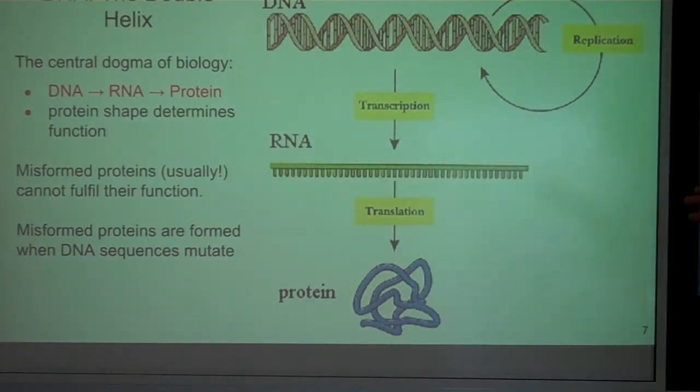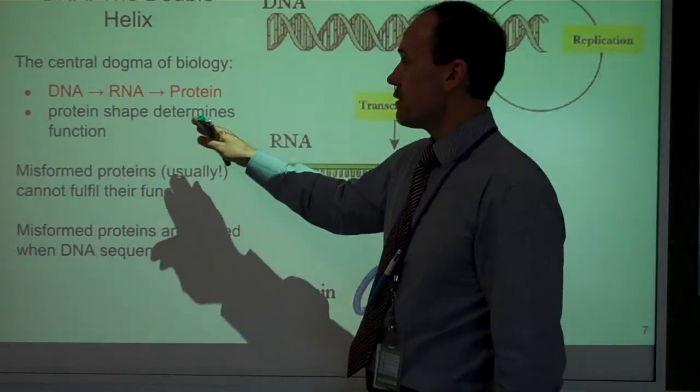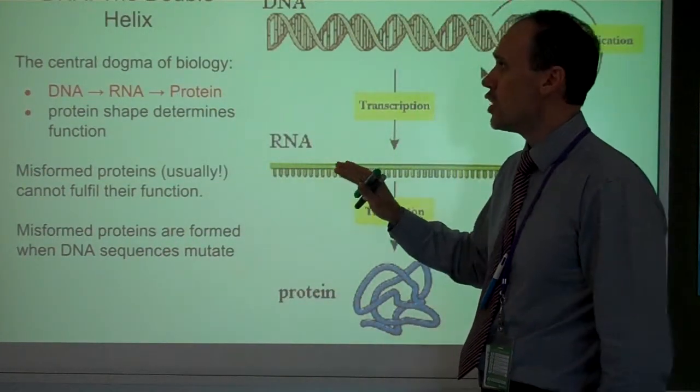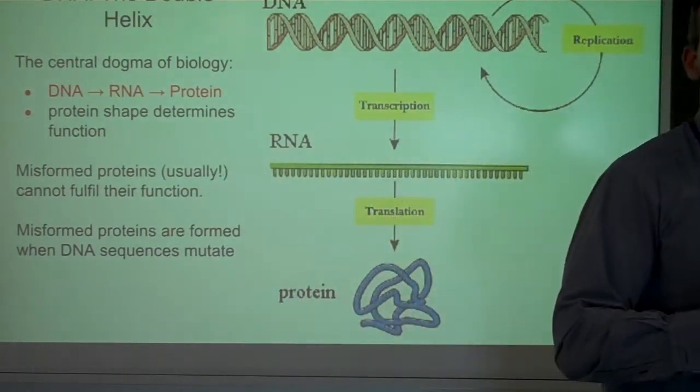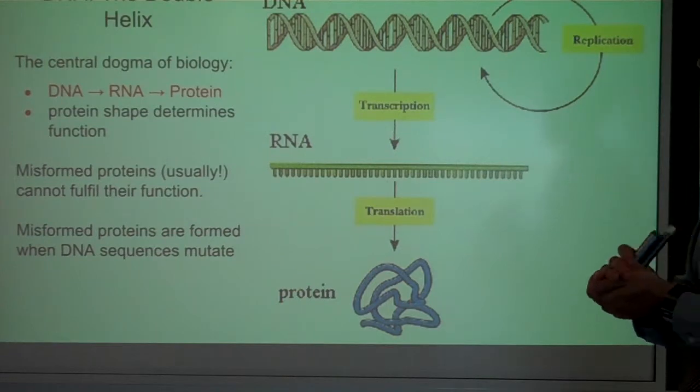Now, here is from the lowest level of biology right up to curing cancer in remarkable ways. Here is the central dogma of biology. DNA goes to RNA, goes to protein. And the proteins have function. They have jobs, which is determined by the shape of the protein. If you change the shape of the protein, you change its ability to do that job. Now, if you change the shape, it might still do the job with the same efficiency, it might be worse at it, or it might be better at it. But that is a really key point.